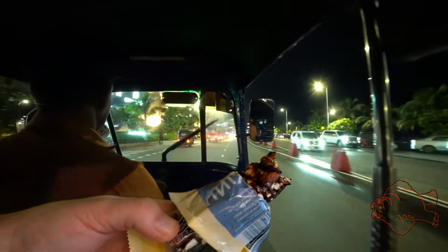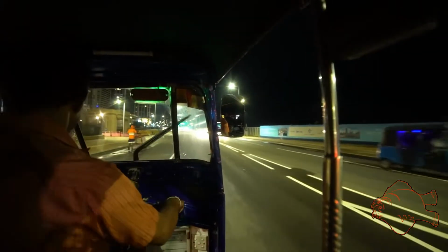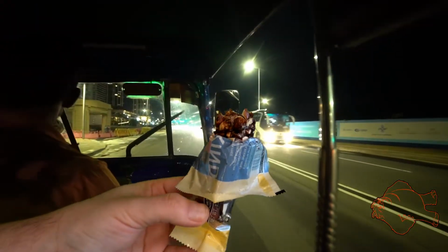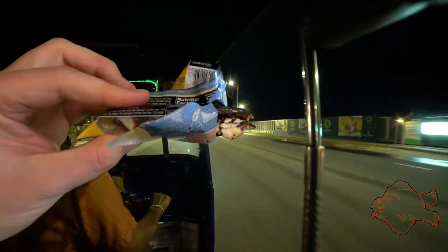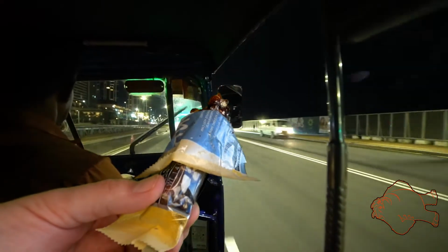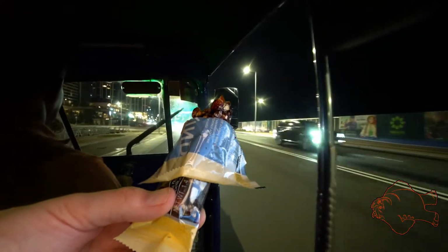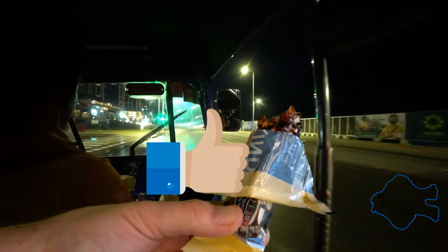Oops. Excuse my movement here. All right. Yeah, that's exactly what it is, a nut bar, 200 calories. So that's not bad at all. Yeah, I'll give this one a thumbs up. Pretty good.